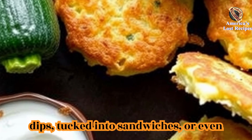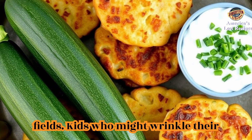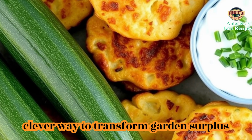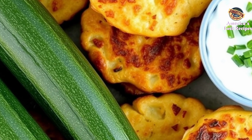They were eaten hot with dips, tucked into sandwiches, or even saved cold for a farmer's lunch in the fields. Kids who might wrinkle their noses at plain zucchini suddenly loved the crispy fritter version. It was a clever way to transform garden surplus into something everyone could enjoy.